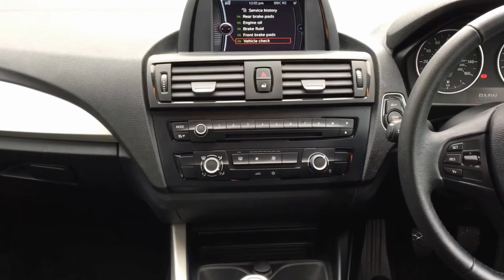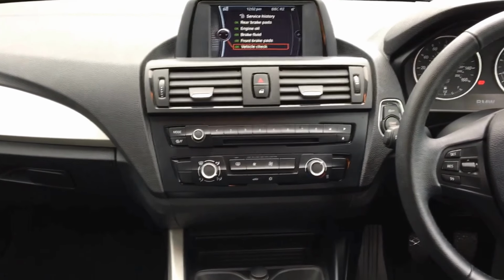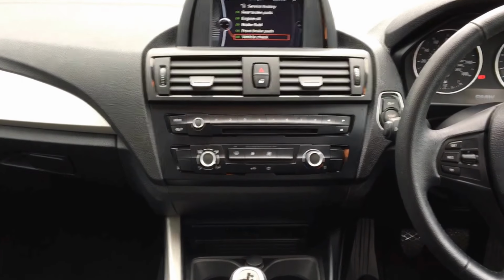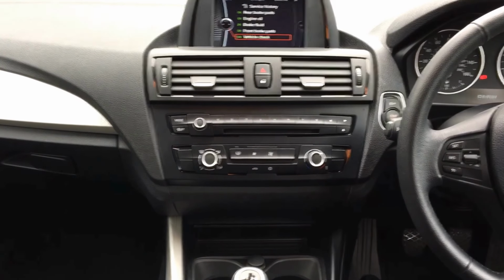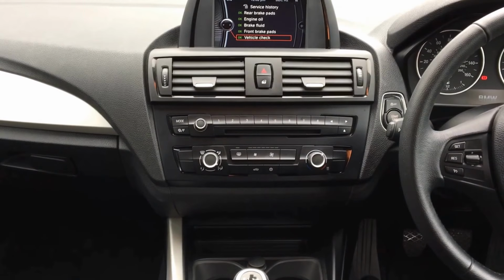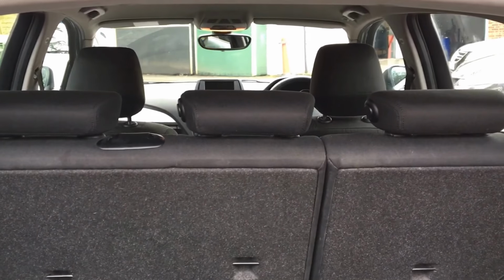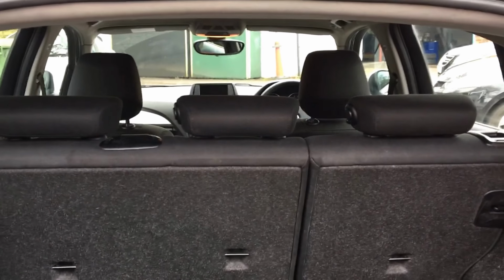It has the auto stop start functionality as well as sport and economy mode. Radio, CD player with separate auxiliary and USB. The car will be supplied with a full set of tailored carpet mats.